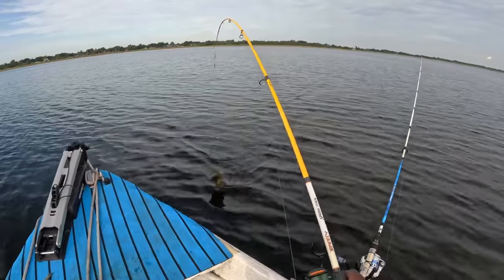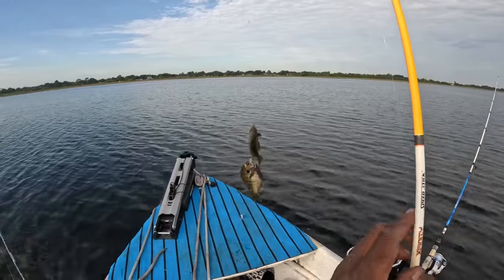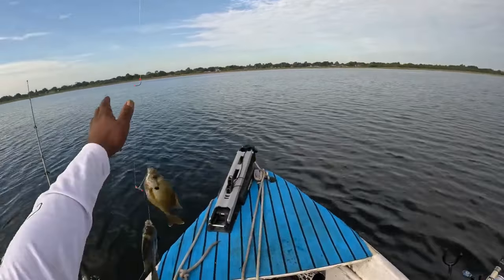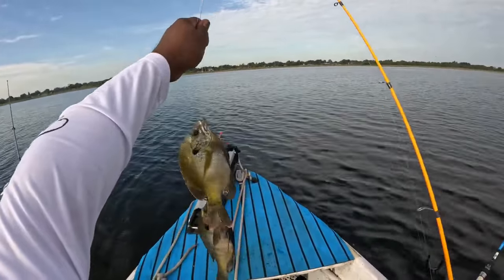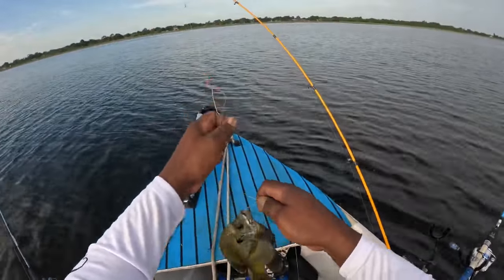Oh yeah, that's a nice shellcracker. That's a neat shellcracker. No, it's two of them. Double up, guys. Another double up, guys. Two nice bluegills. Another double up.